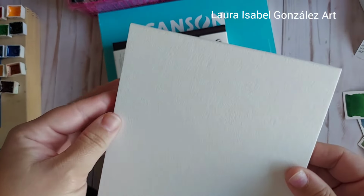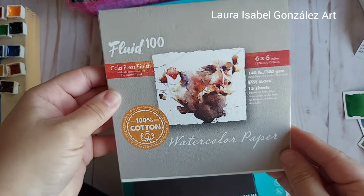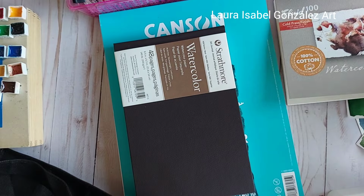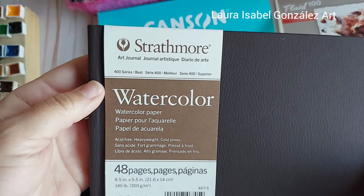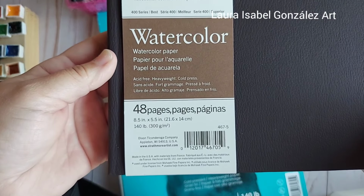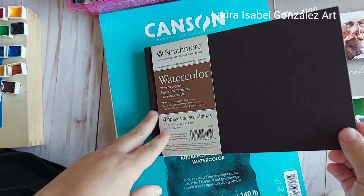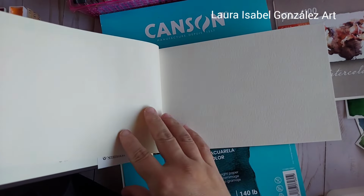So I thought since this looks a bit abstract-ish, this paper would be nice to see how it would do with the watercolor doodles. This is a very special purchase. This is a Strathmore 400 series art journal. And yeah, I'm expecting some stickers this week coming up from Etsy. And I cannot wait to make it official with some stickers on the cover.